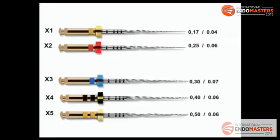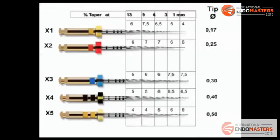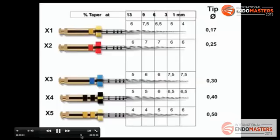We can see here also the tips: 17, 25, 30, 40, 50, and also the tapers. Taper 4 in the tip, 6 in the X2, 7.5 in the X3, 6.5 in the X4, 6 in the X5, and then it's a variable taper, so if we need more or less taper, it increases or decreases to get a better performance of the file in the canal. You have all the tapers here also.